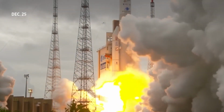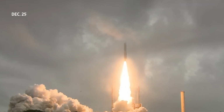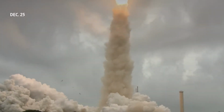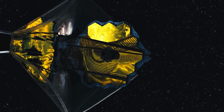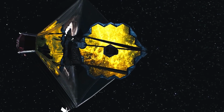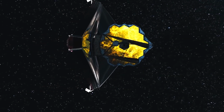On December 25, 2021, an Ariane 5 rocket lifted off from Kourou in French Guiana, carrying the James Webb Space Telescope toward the Sun-Earth L2 Lagrange point. It reached its destination in January 2022. On July 11, 2022, a press conference was held to unveil the first image from the JWST.